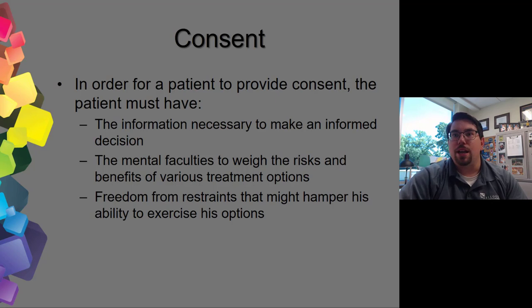We also have to know that the patient is mentally competent in order for them to be able to recognize the benefits of the treatments that you're offering, right? They have to be of sound mind in order to be able to go down that avenue. We also have to recognize that they have to have freedom from restraints that might hamper a patient's ability to exercise their options. So consent is based on a person who's of sound mind, a person who understands what's going on, that they're informed, and that they have the ability to freely choose based on the informed consent and their ability to have proper mental faculties.